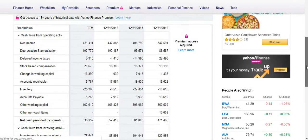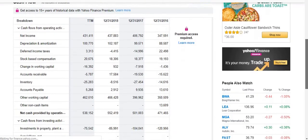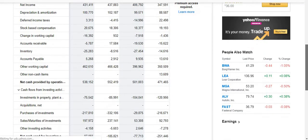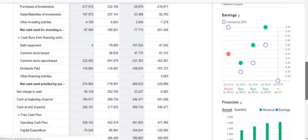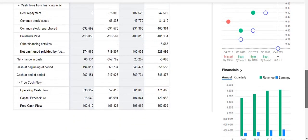Overall, if you look at it, we look at their debt repayment, it's zero. They paid off all their debt. They're paying dividends. And then free cash flow, that's what I like to look at. Is their free cash flow increasing? Overall, we can see that their free cash flow is increasing.